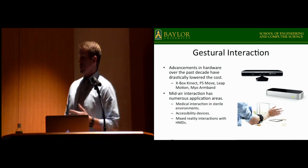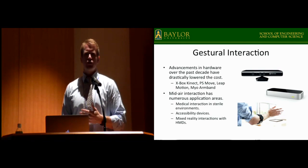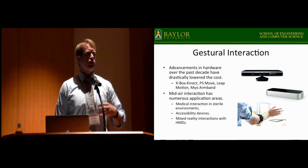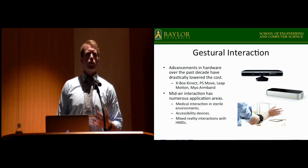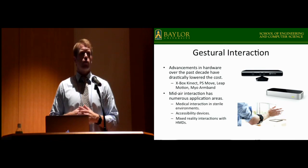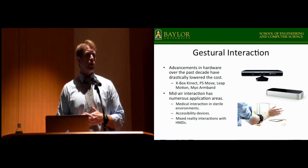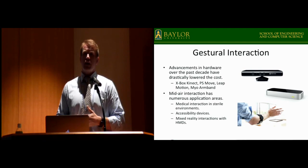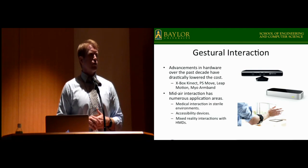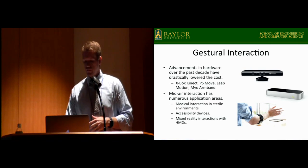The first of which is medical interactions in sterile environments, where doctors are able to look at different kinds of information without having to scrub in and out every single time that they go to look at any form of data on their patient. There's also accessibility devices that allow us to do interaction in environments where people can't typically use the computer keyboard and mouse that they would normally be used to using.